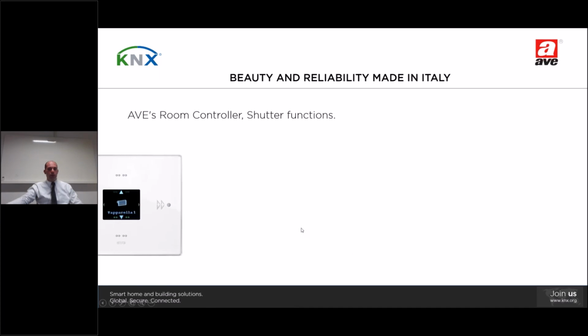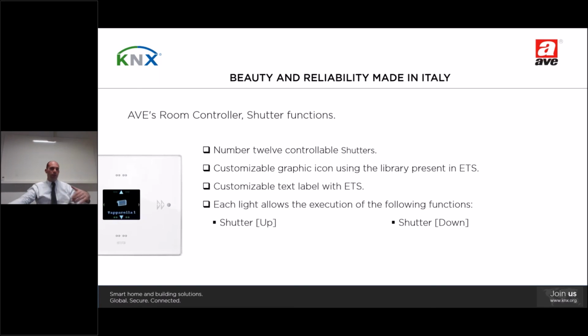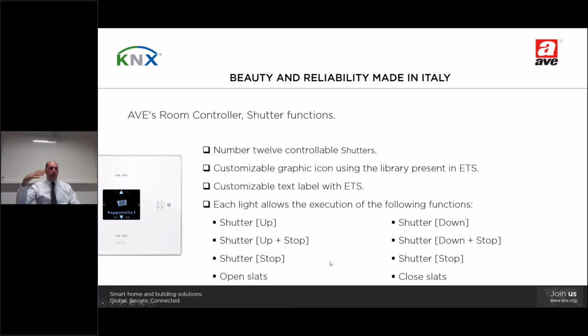Other functionalities which I can control from this room controller are shutters, curtains, Venetian blinds, sun blades, etc. So I can control up to 12 devices. Again, customizable graphic and labels. And of course, for each device, I can have shutter up, shutter down, shutter up and stop, down and stop. I can have stop commands, and I can have the commands to open or close the slats, the sun shades for the Venetian blinds, etc.